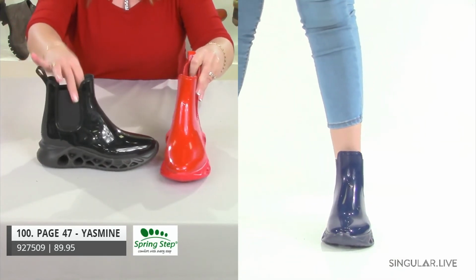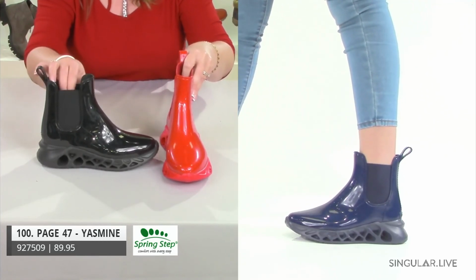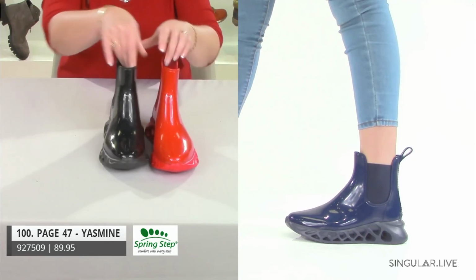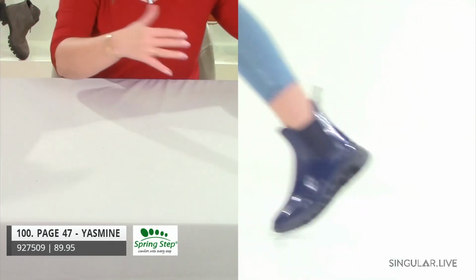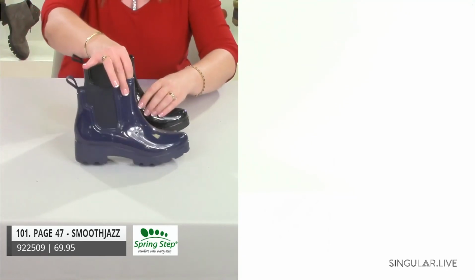And I always say this, you know what, I live in Florida. I think everybody needs a nice rain bootie. And this is one that you don't have to feel like, oh my goodness, I have to come in and change my shoes. This is a great one to wear all the time, even if it's just a little wet out there. Smooth jazz, continuing in our rain step.